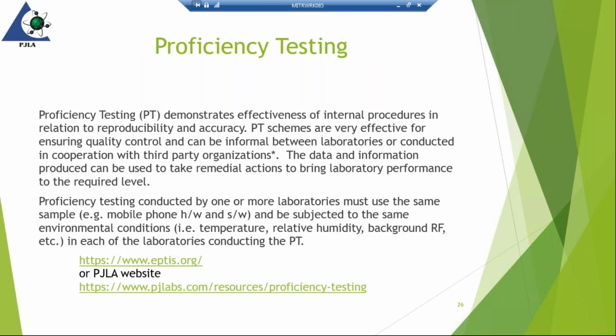Okay, it can be conducted in one or more labs. Sometimes you can do intra-lab proficiency testing where some labs have multiple sites. They can do it between their own labs, but labs that are competitors can also use a third-party proficiency testing house to help them conduct proficiency testing. So the lab can actually see how they perform against their competition to help them improve their internal policies and procedures for them to become more competitive.